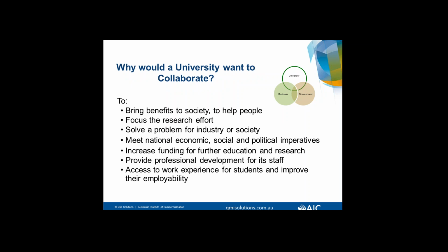Sometimes research is consultancy, looking at solving a problem for industry or society. And some of that research might be around meeting national imperatives, dealing with major social problems, investigating big economic situations. A university might also collaborate to get extra funding for further research and education, and it might do it to increase the professional development of its staff, understanding what the key problems are in industry that require really good quality research. And last but not least, universities also collaborate with businesses and with governments to give work experience to their students and to prove the employability of their students.